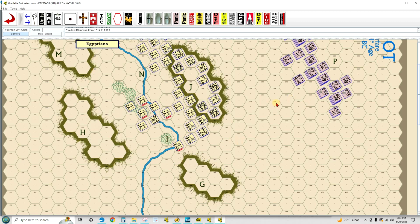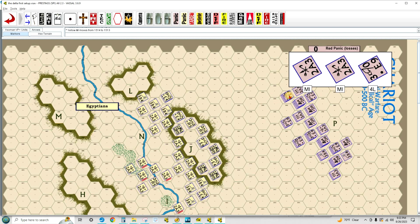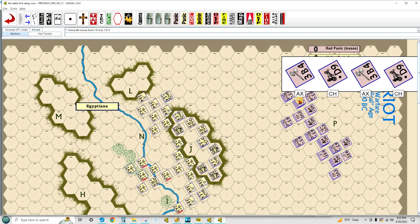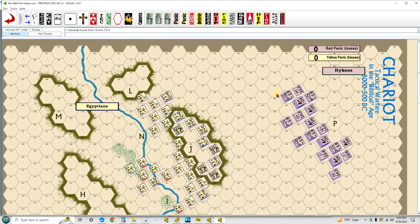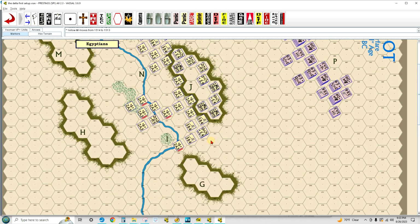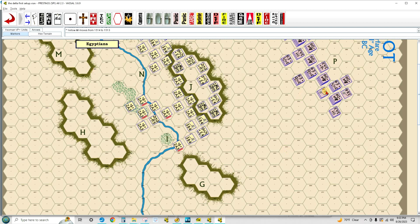With the Hyksos, I went ahead and tried to put the leaders around so they can move, because they're going to be the ones that have to do all the movement. So they need leaders around. And I put chariots in position so they can try to rush into these 2 valleys here. That's another reason why I like this sort of setup: it makes the Hyksos have to work around this mountain.